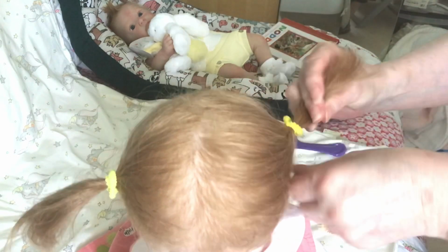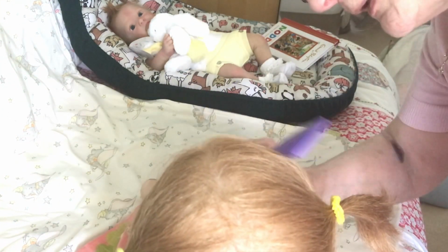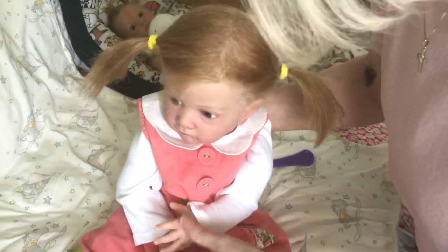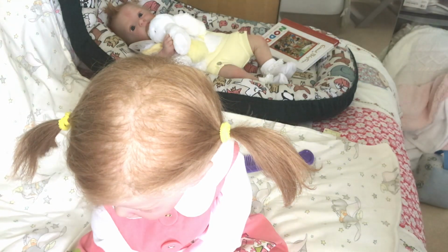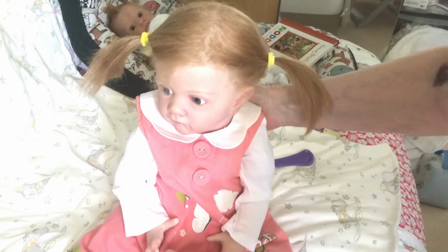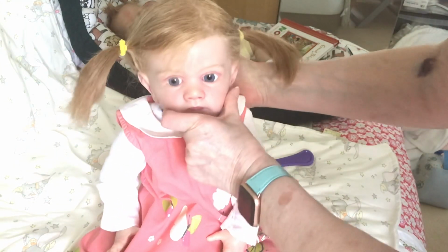There we go, Ginny. Let's do your little fringe, sweetheart. There we go. So there's her hair. We've got it in 2 little bunches. I'll have a look, see what you're seeing. What are you doing, Georgiana? Love that baby. There she is. She's got her little bunches on. You go look at everybody, Ginny.